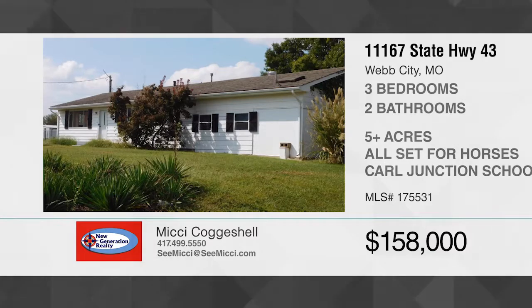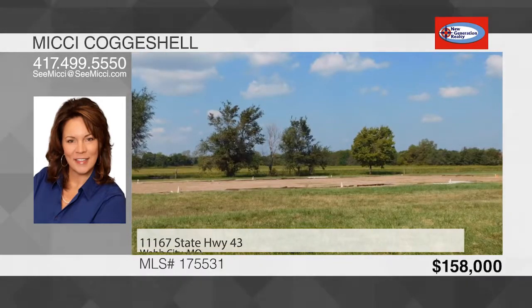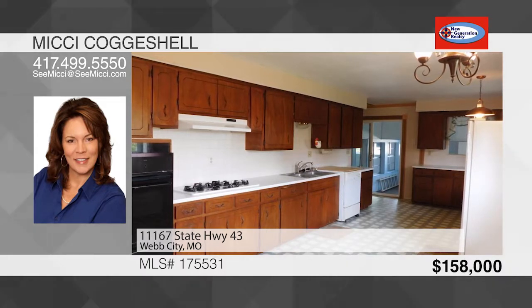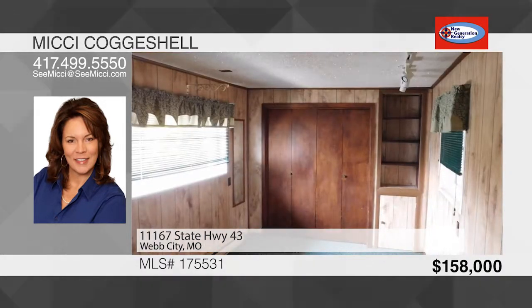Don't miss this fantastic location on Highway 43. It's currently an equestrian farm boasting 5.66 fenced and cross-fenced acreage, along with a very clean 3-bedroom, 2-bath home. There's also a large indoor arena, outdoor arena, a barn with 6 stalls and 3 tack rooms, and another barn with 3 stalls and hay storage.